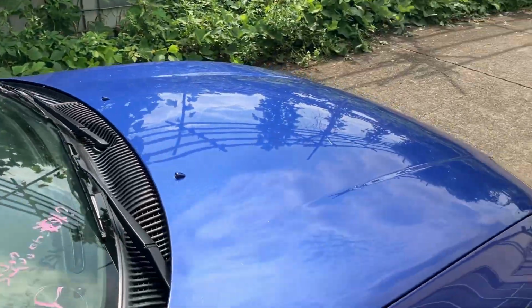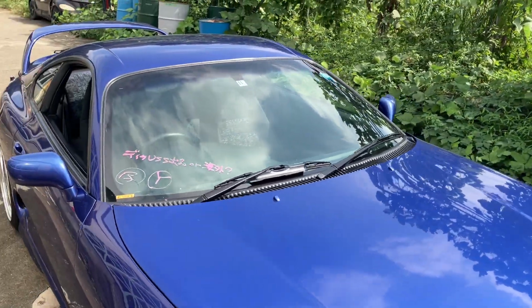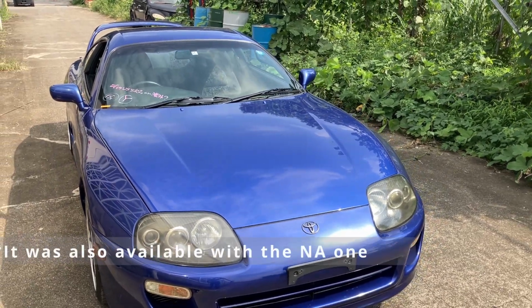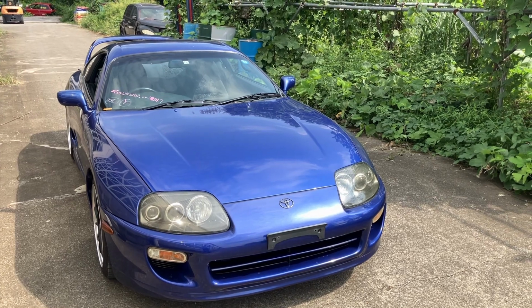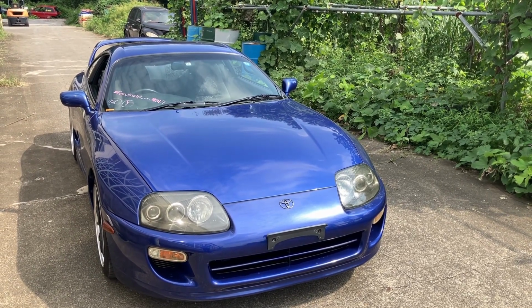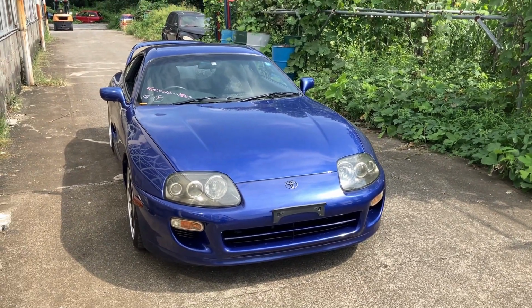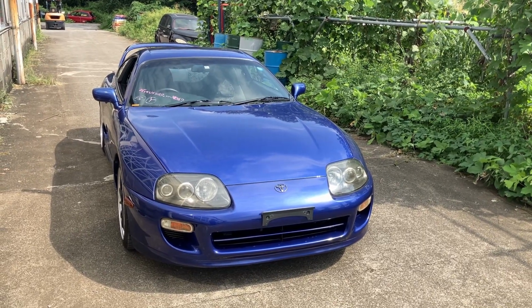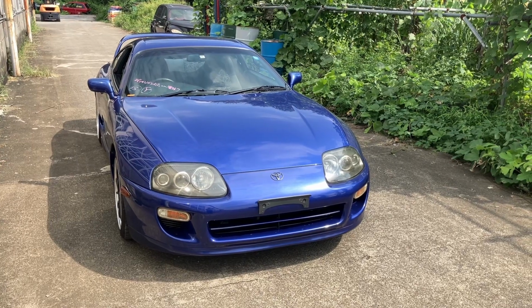Of course, the Supra has the 2JZ engine, the twin turbocharged version. And for those of you who don't know, even though it's a 2JZ, it actually is a 3-liter engine, and it's basically Toyota's equivalent to the RB26DETT, and its biggest rival.